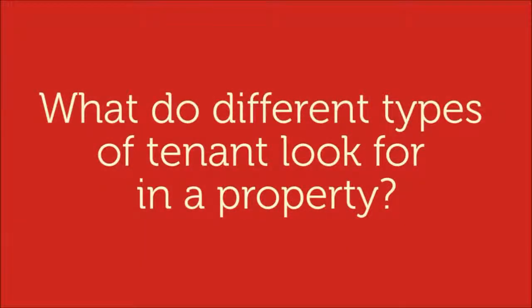If you're looking to let out a property, you're looking, I guess, at students, families, professionals. What do you have to take into account? They're 3 very different markets. So a family, for instance, they're looking for a home. They're not just looking for a house.